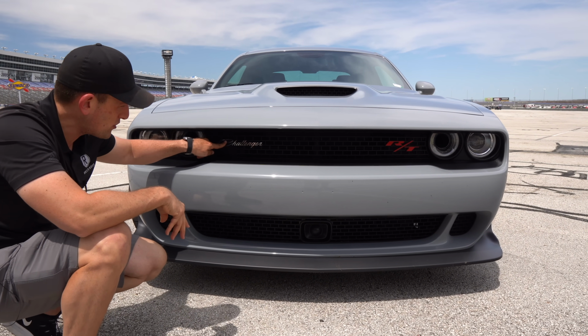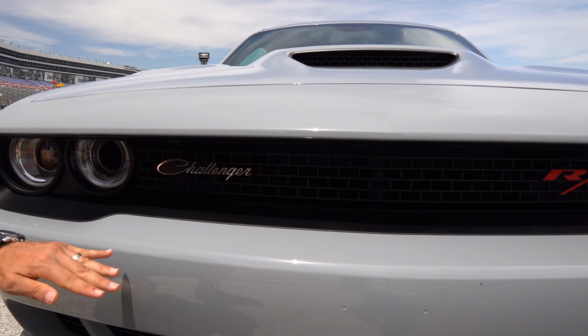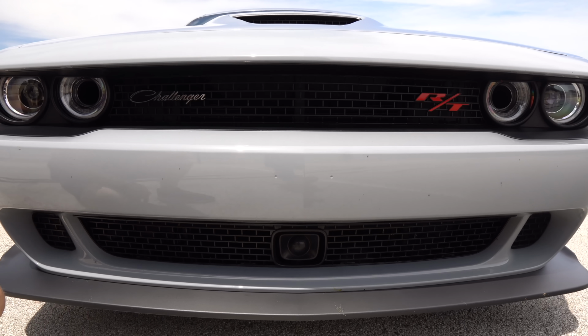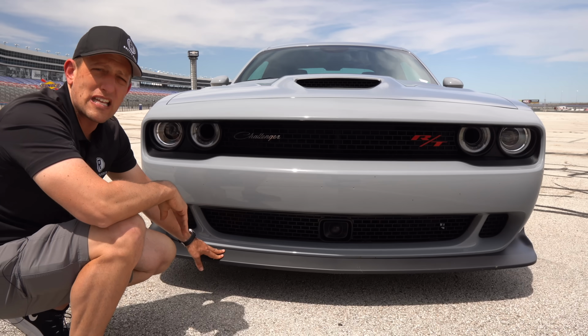I love the Challenger script. Nice cursive handwriting there: Challenger. You got your egg crate grille, flat black. Drop down, of course, we got more functionality in that massive splitter. Don't leave the yellow shipping protectors on there. Take them off. They're not supposed to be there.